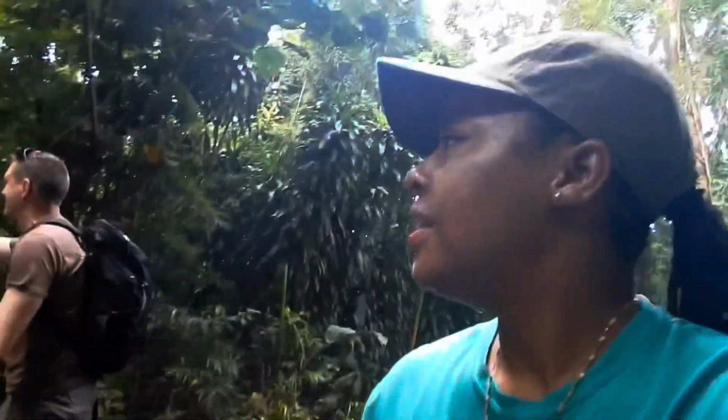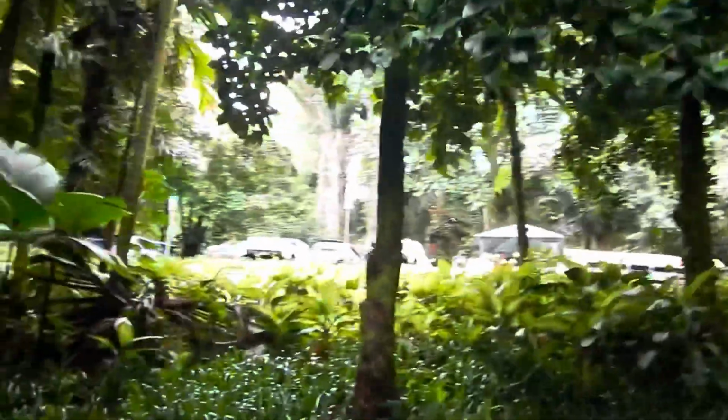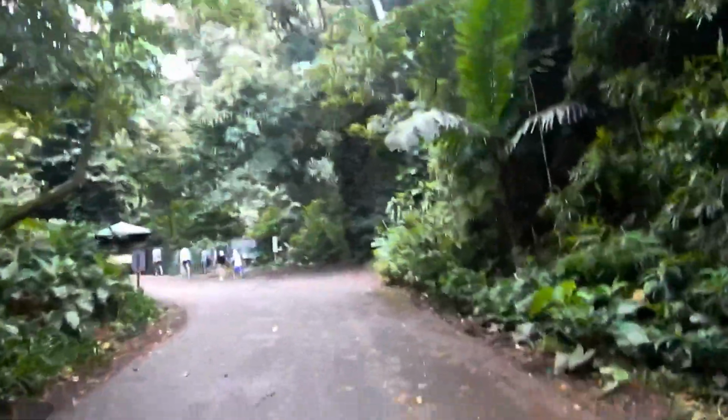It's not too hot just yet, but we anticipate wetness. This is actually the part of the hike right here. Oh, that's the first parking lot. Well, here we go.